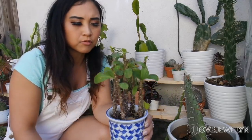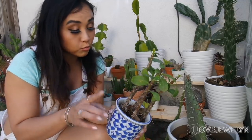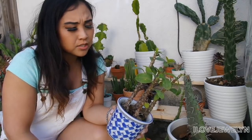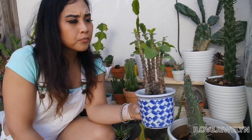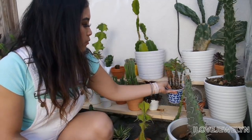Here's what's left of my crown of thorns, and I would like to see it bloom sometime soon. I got this, I want to say, way over a year ago at my Los Angeles flea market, and this particular planter is thrifted. I believe I brought it from the Bay Area when I was living there, and it's doing so well. Take a look at this. I think when I bought it there were white blooms on it, so we'll see when it blooms on me again.